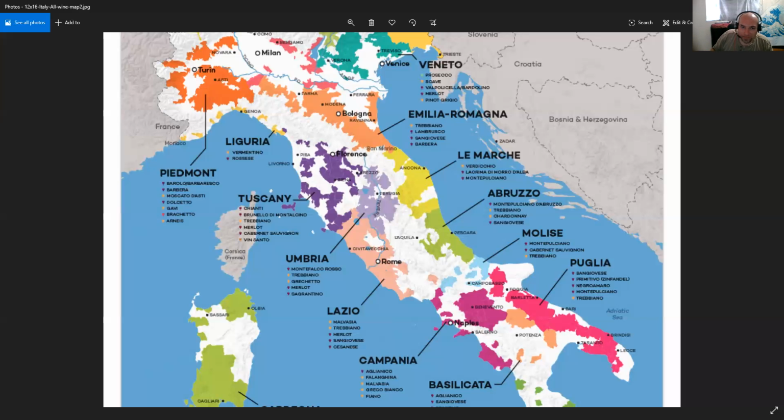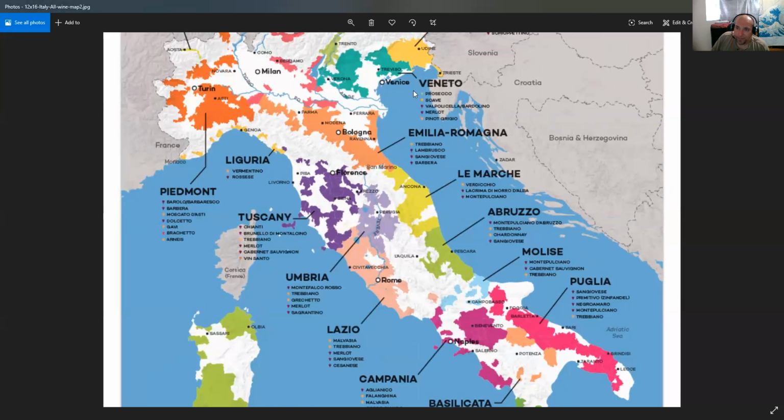All right. So on to what we have here in the Italian map. I'll be pretty much going down the list of regions as the wines that we'll be tasting. So the first one is going to be Veneto, which is up here in Venice. So again, this is where we're going to the north side, but it's also where the only official sparkling wine from Italy comes from.